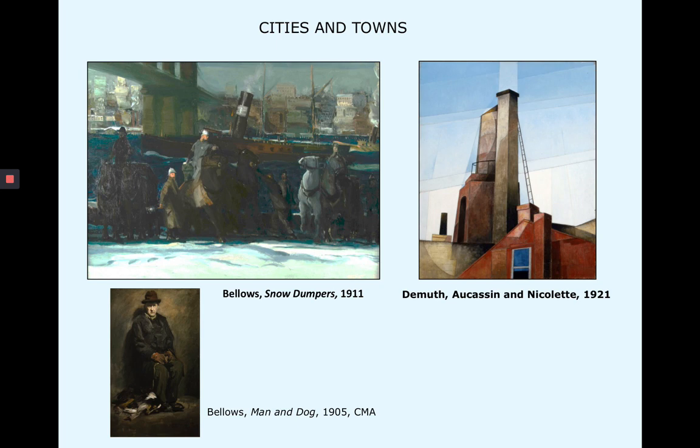It's similar to The Man and His Dog. Again, somebody from the not upper echelon of New York society, but seeking out the poor, the working classes, and showing them with energetic brushwork in dark colors. This is the so-called ashcan school aesthetic that is the movement with which Bellows is associated.